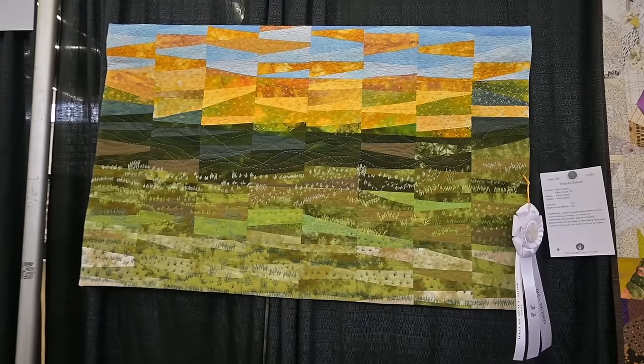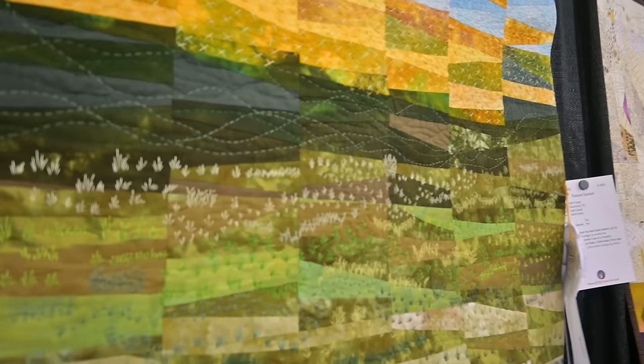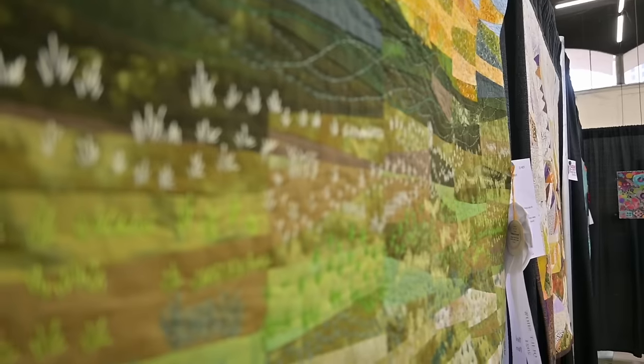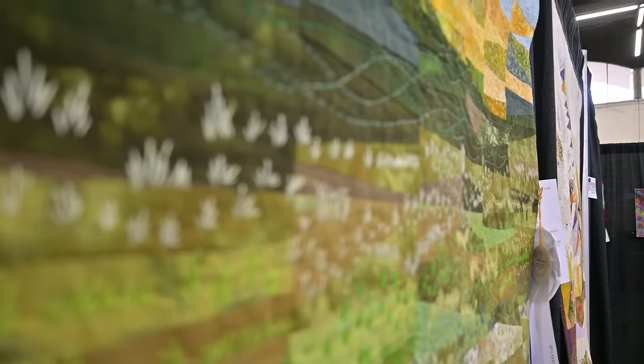I love the pictorial quilt aspect of it, but it's still just impressionistic. It's by Kathy Casey from Murchison, Texas. It's called Pasture Sunset. The hand stitching on it is absolutely incredible and gives it such depth and texture.